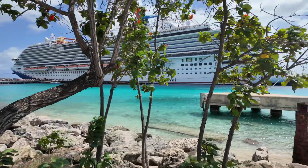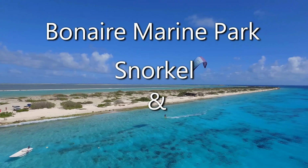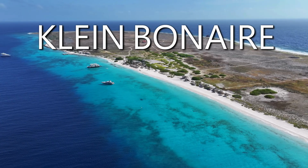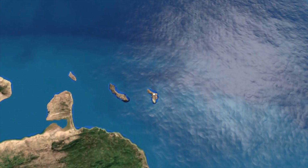Today, I'm traveling by cruise ship to the beautiful island of Bonaire, where I'll be checking out one of the island's most popular excursions, Bonaire Marine Park Snorkel and Beach. Join me as we snorkel at the marine park to swim with the fish and visit the uninhabited island of Klein Bonaire to explore one of the best beaches this island has to offer. With that, let's begin our journey to the southern Caribbean island of Bonaire.